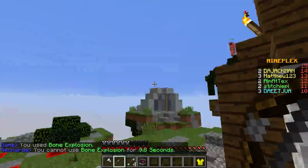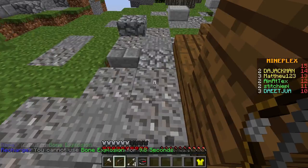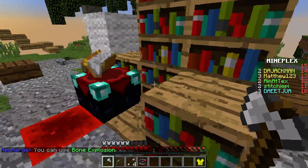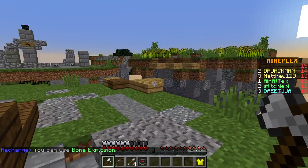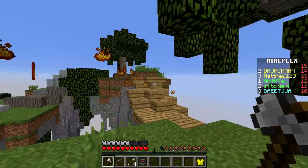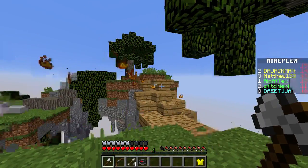Oh, I got him with an arrow, sweet. Okay. If this chicken comes, I'm gonna swear to gosh, I'm gonna kill it. Why is he running? Gosh, get back here!